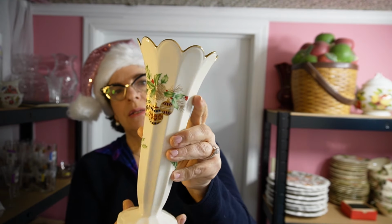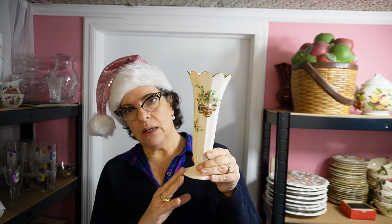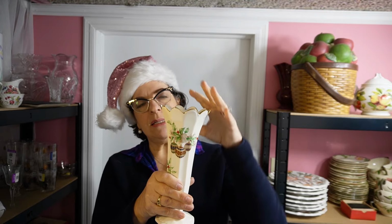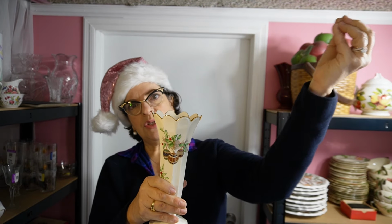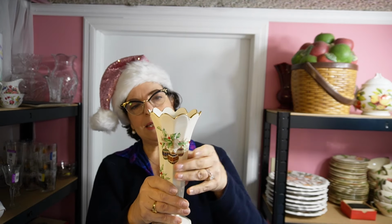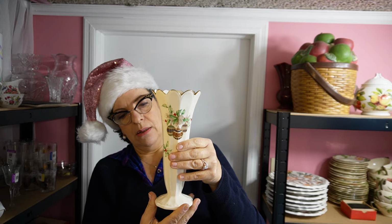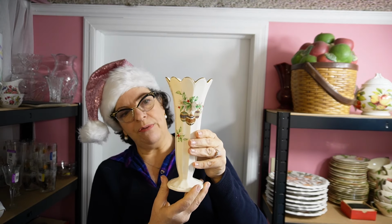B2098, Ivory Bone China, Mikasa, Japan. Stunning. What a gorgeous vase. So for an entryway or a sofa side table, just put holly and arborvitae, whether you frost it or not, a couple of sprigs with the red berries on it, a bow, whatever. You make a little Christmas composition to go with it.